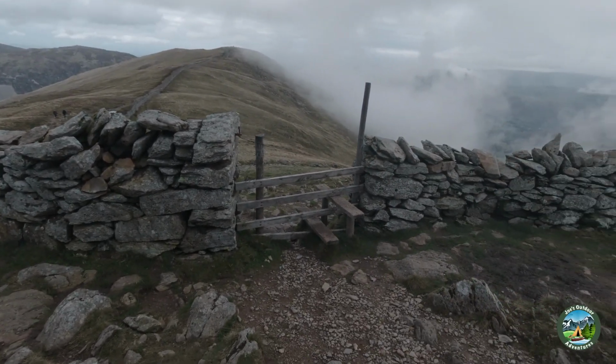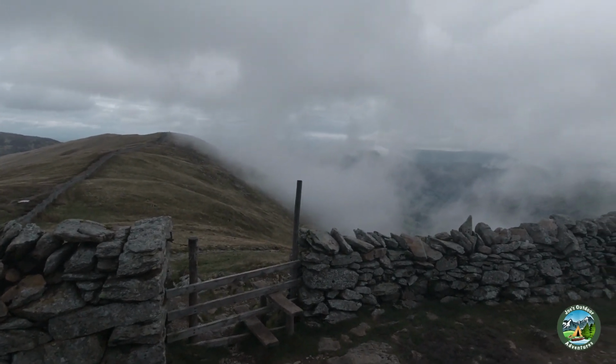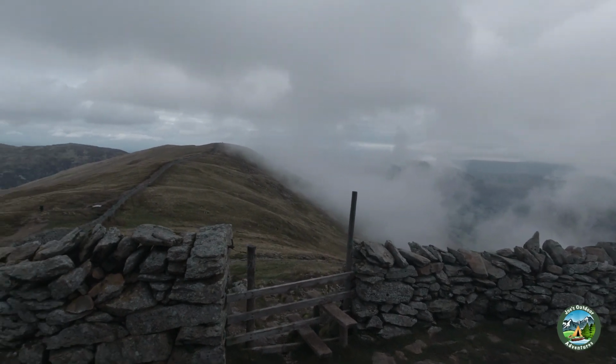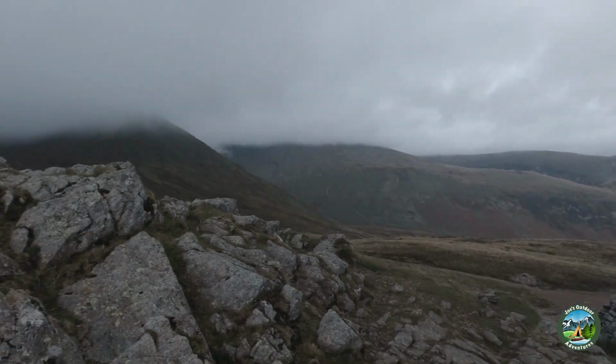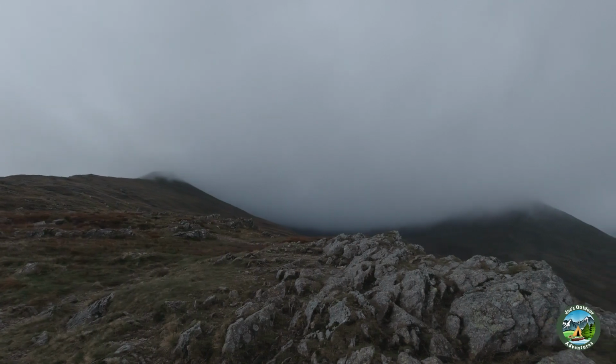Just made it up to the hole in the wall. Can't see Ullswater anymore, the fog's rolled in. But it's quite busy down towards Red Tarn. We're going to head up into the clag.